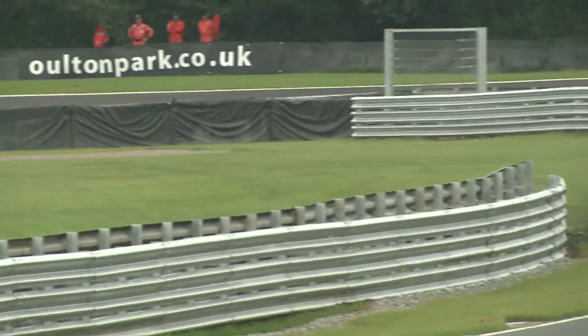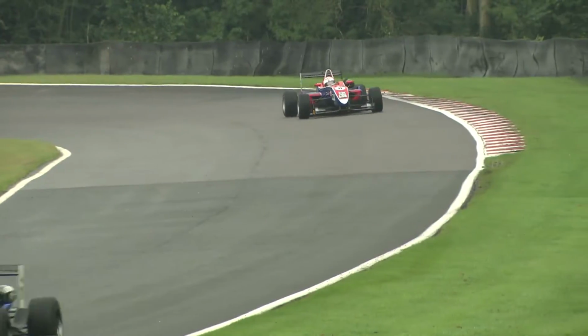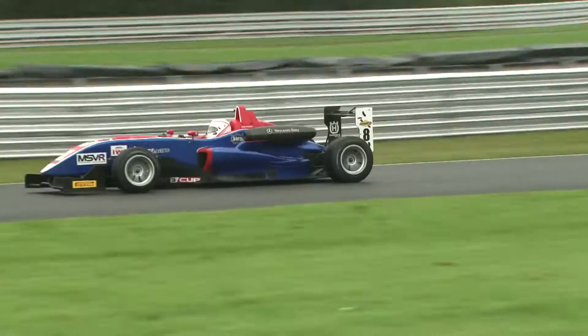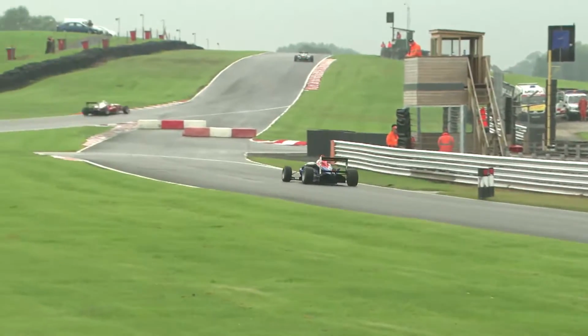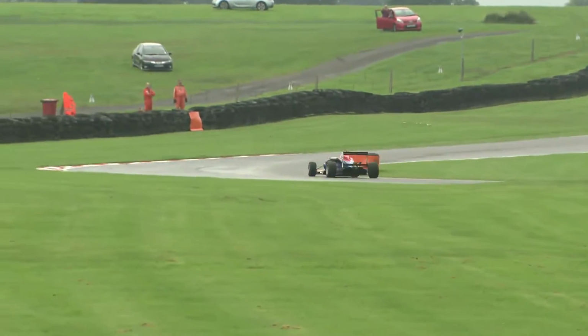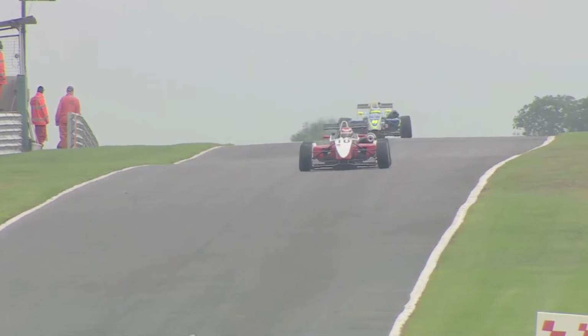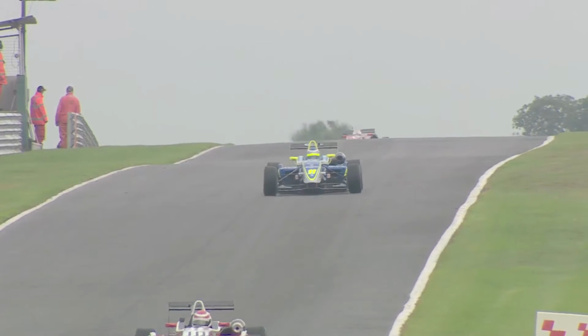And of course, in the drying conditions, the blocks of tread on the wet tyres will start to move around. That will start to overheat the tyres. So we might see a few cars just ducking off onto the wet parts of the circuit to try and cool things down. Here comes James Heffernan in 4th place, the number 8 car, turning his way through Britain. So as over Hilltop comes our race leader.